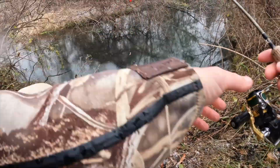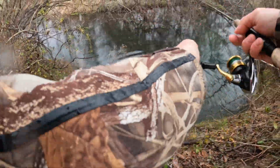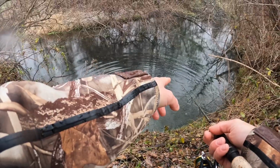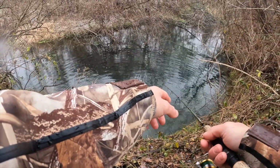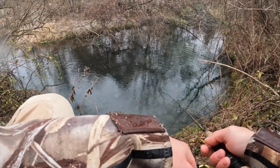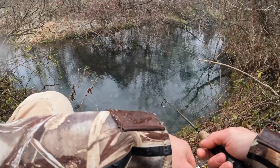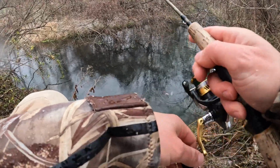But it just shows you, man, these fish are starving. That was an insta-hit as soon as that hit the water. There must be fish schooled up right there, because as soon as it gets there, I could see fish looking at it. One just grabbed it and dropped it. There we go. Got him that time.